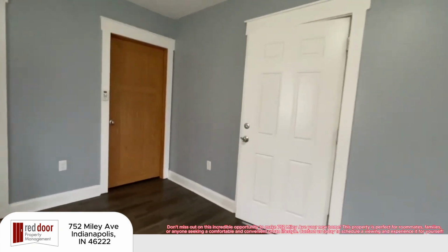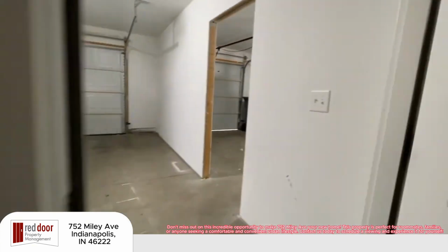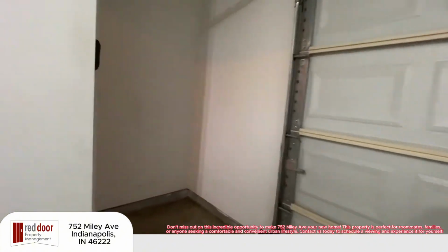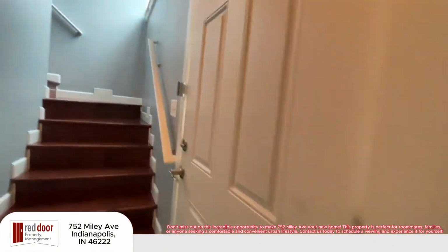Don't miss out on this incredible opportunity to make 752 Miley Avenue your new home. This property is perfect for roommates, families, or anyone seeking a comfortable and convenient urban lifestyle.